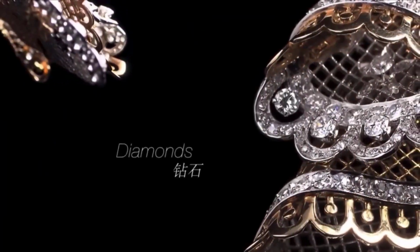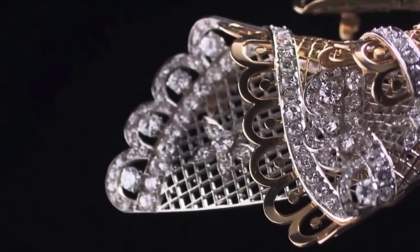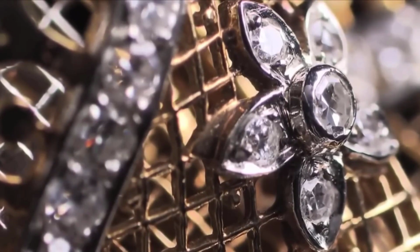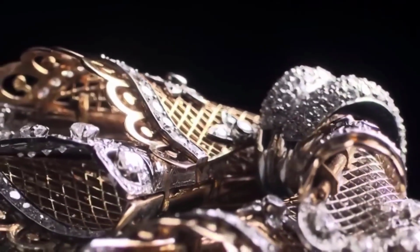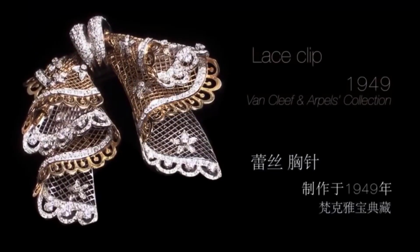Among these creations, knots have long formed part of the Van Cleef and Arpels tradition. They are the fundamental element of the world of couture and have always been used as ornamental motifs. Whether simple or elaborate, they gracefully play with effects of transparency and drape women in splendor.